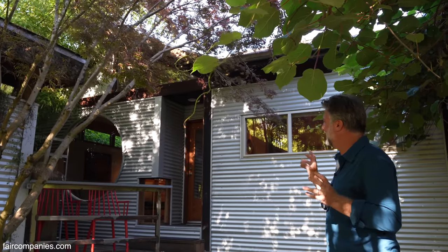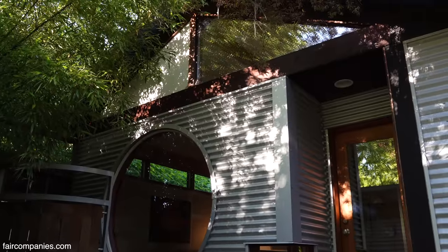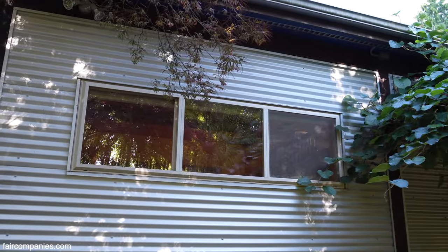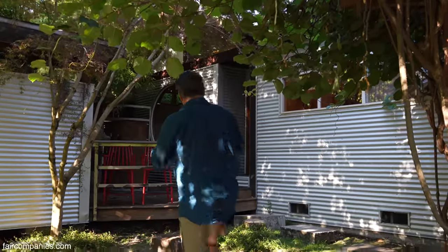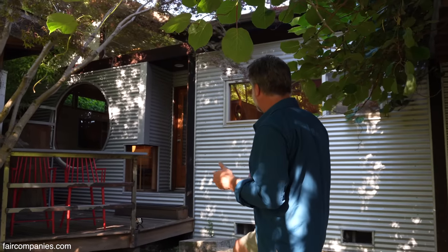This really evolved very organically, much more organically than a lot of my design work, because I was building it for myself. There was no real timeline, and I was salvaging a lot of the material as well. So a lot of it was designed and built just like this. I would mock something up, sit back and look at it and determine if I liked it, go inside.